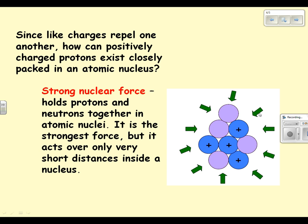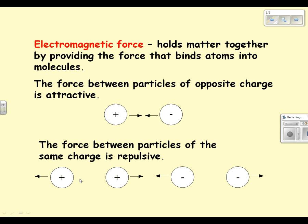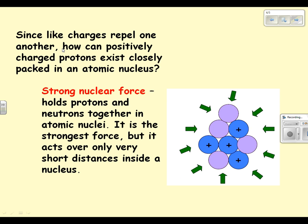Since like charges repel each other, right? Like in atoms, say a nitrogen atom, there's 7 protons. There's 7 protons that are trying to repel each other, but they don't. They stick together. How come? How can positively charged protons exist closely packed in an atomic nucleus? You probably never thought about that.